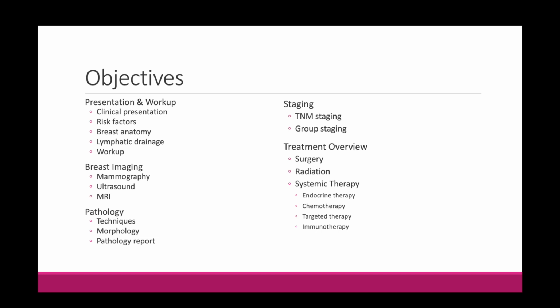So I was very ambitious when I said that we would get through the presentation, workup, imaging, pathology, and staging. We're already over 45 minutes and I haven't yet had a chance to talk about breast cancer staging. I think that's okay. Just in the interest of keeping this talk under at least an hour, what I'll do is divide it into two parts here. In the next part of the overview, we will go over the staging and treatment overview. Hopefully that will not take as long, and we'll leave it here.